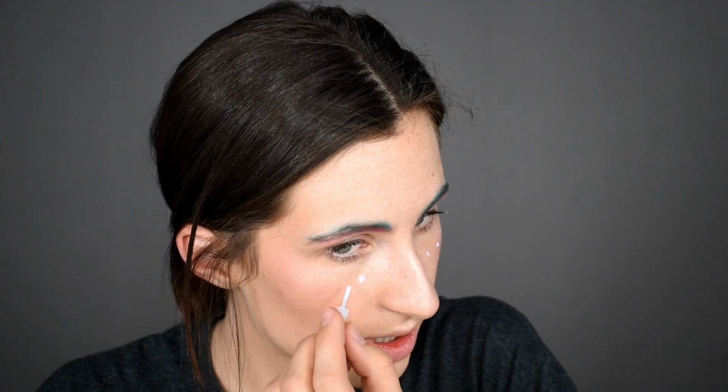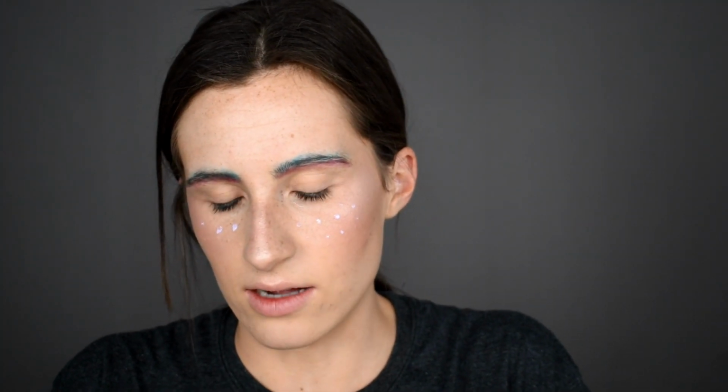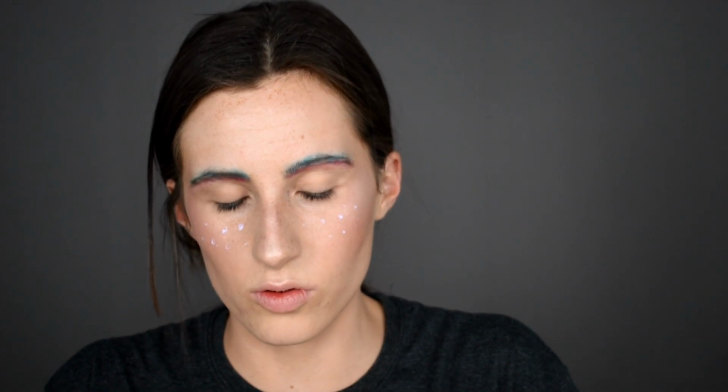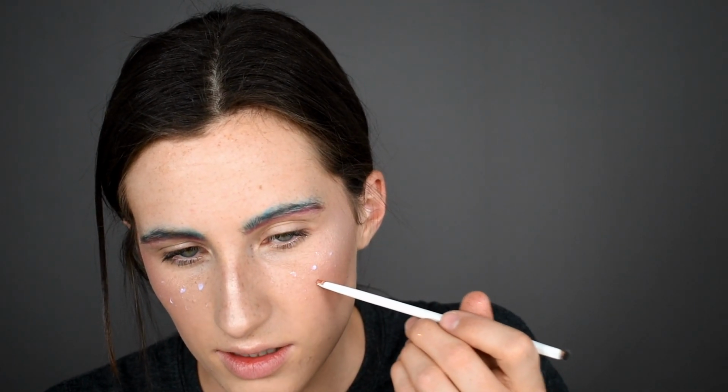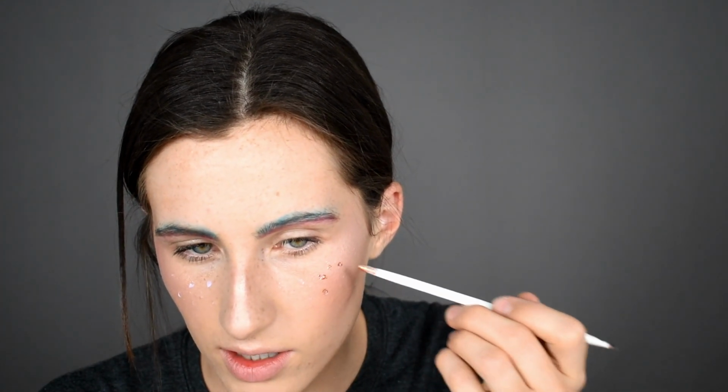I'm going to place the glue all over first, just because that allows it to dry just slightly before we put the glitter on. Okay, so I'm going to put a little bit on and then I might add some more freckles. Now you want to make sure that you're using face glitter anytime you're putting something by your eyes.